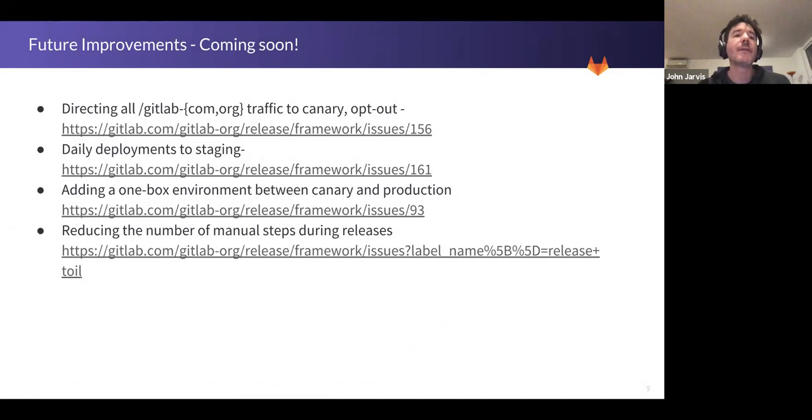And I wanted to add some links here for future improvements. One thing that we're working on now is directing all requests that are made to the GitLab com or org group. Those are gonna go by default to Canary and it'll be opt out. The advantage of this is it allows us to test more internal traffic on Canary. It also allows us to test traffic to other services like HTTPS Git and registry that use the GitLab com or GitLab org path. This does not mean that all GitLab traffic is going to go to Canary. It just means that we'll have the ability to send more internal traffic there.